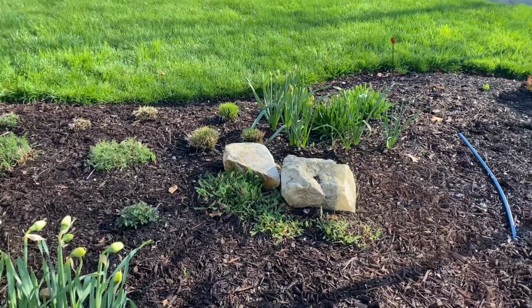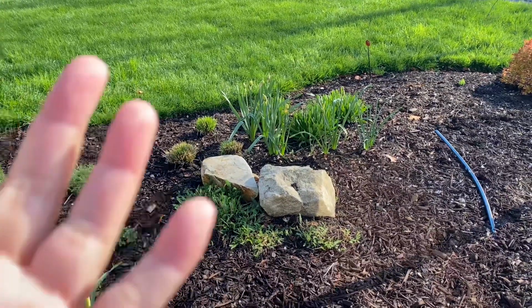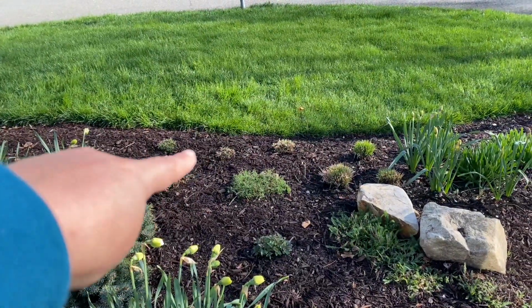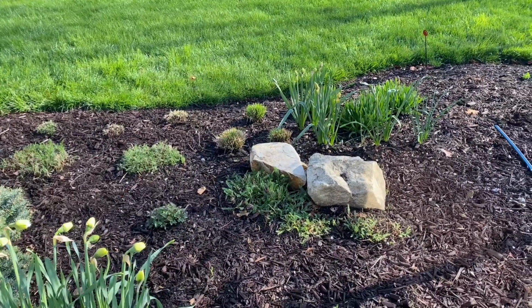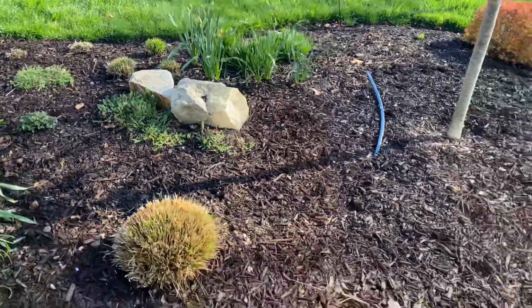I have the yarrow over here, which I had lifted a bunch of it. I have some in small containers, and then I moved the pieces I wanted to keep there. These I still want to divide up and give them away, but I haven't fully decided. So those are still there for now.